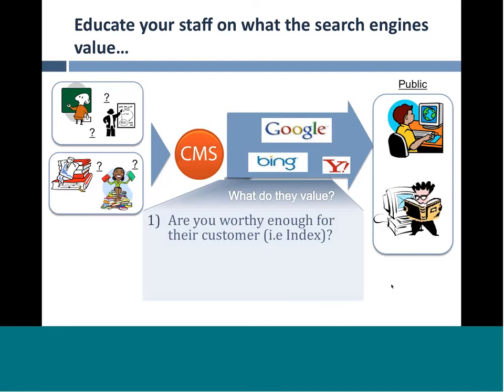And the first question is, are you worthy enough for their customer? The indexing question is just like a retailer. They only have so much shelf space, and if you're difficult to crawl and difficult to work with, the retailer's not going to carry your product. So that's the first hurdle. You have to demonstrate that they can find information quickly and easily on your website.